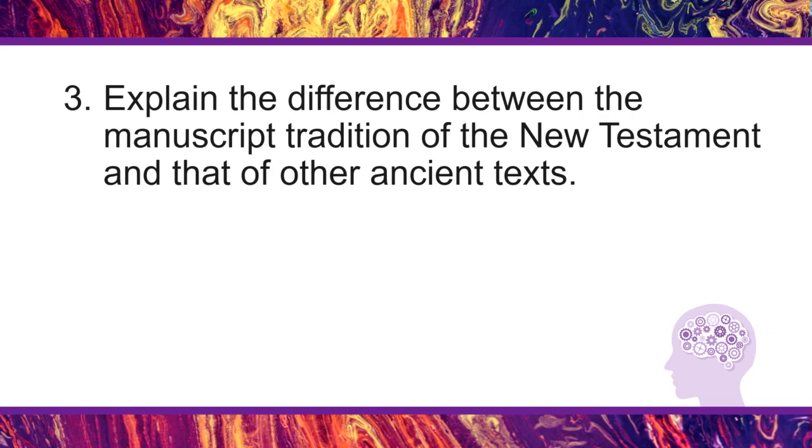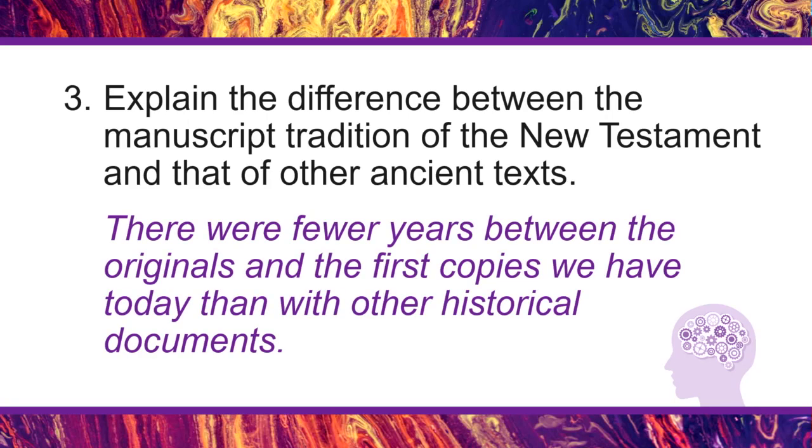The manuscript evidence is so abundant concerning the New Testament text. But let's now look at another interesting thing about the New Testament manuscripts. Go back to question number 3. Explain the difference between the manuscript tradition of the New Testament and that of other ancient texts. We can say this: there were fewer years between the originals and the first copies we have today than with other historical documents. So fewer years between the originals and the first copies.